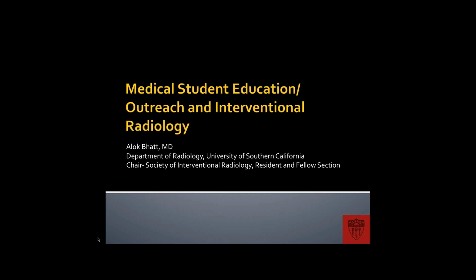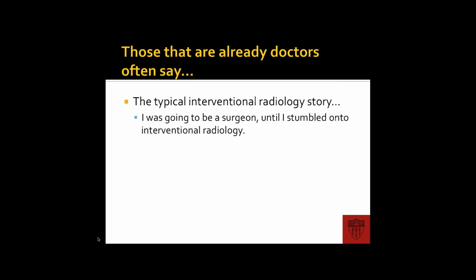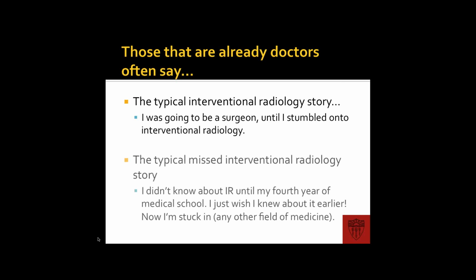To reiterate and expand upon some points that have already been discussed, I want to say a couple of things. With interventional radiology, there's a classic story about people who have heard about it. Those that are already doctors, for example residents or even attendings, those that are IRs, often say, I was going to be a surgeon until I stumbled onto IR, and I was wowed by what I saw, and then I couldn't get enough. And those that don't go into interventional radiology, when they learn about it down the road, it's pretty common to say, well, I didn't know about IR until my fourth year of med school.